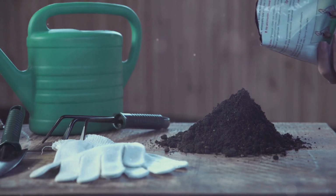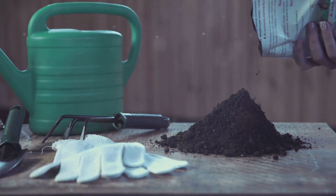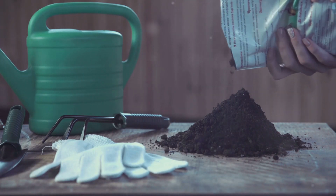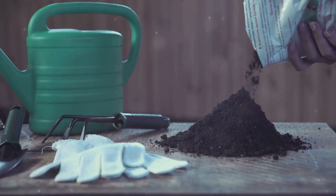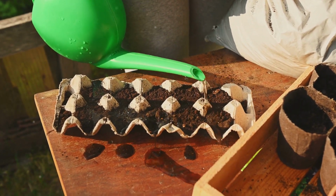One of the key characteristics of peat soil is its high acidity. This makes it suitable for acid-loving plants. Additionally, peat soil has an exceptional ability to retain moisture, which is beneficial for maintaining consistent soil hydration.